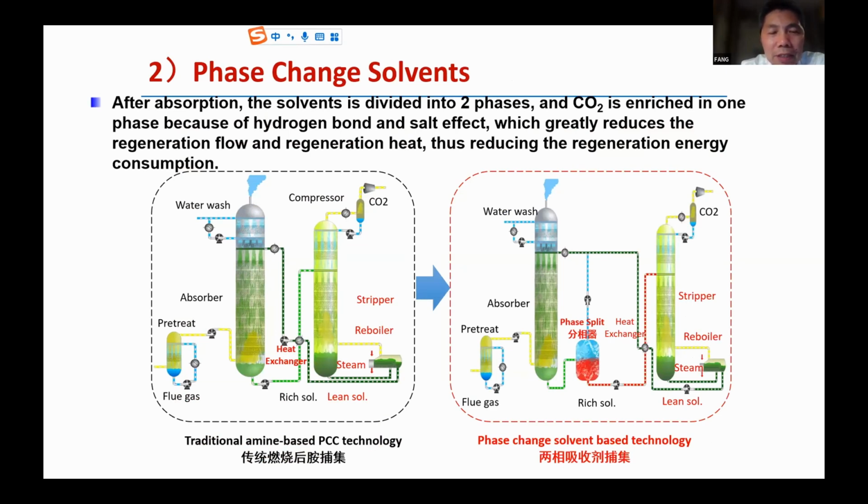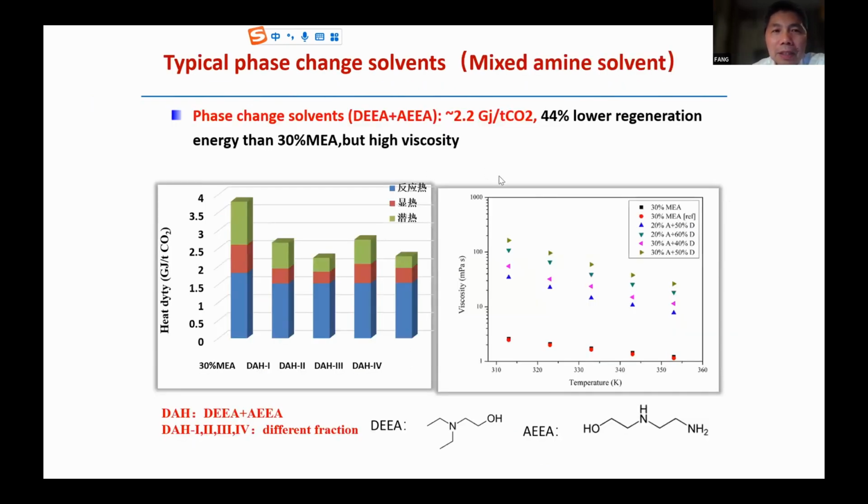And the second one, there is a lot of research on what we call solvent regeneration. A typical one is the phase change solvents. Phase change solvents are different from common amines. After the absorber, the solvent is divided into two phases, and for example here the down phase will absorb the CO2. Then, because of the hydrogen bond and the salt effects, we just regenerate the down phase. Because it has enough CO2 capacity and is easy to regenerate, this can reduce the regeneration energy greatly. Then the upper phase just comes back to the absorber.